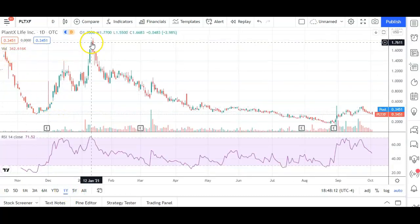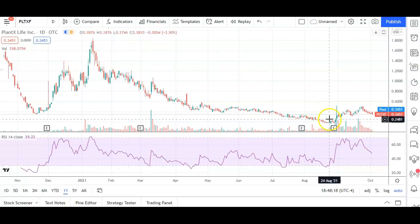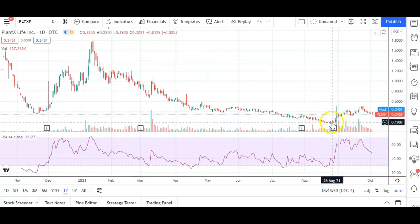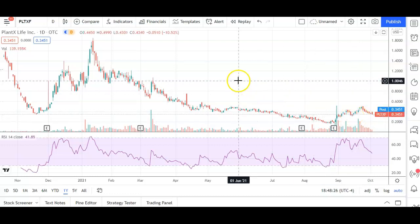So, long term, if we take a step back and we look at the chart long term, we can see that this stock basically has been absolutely crushed, from an all-time high of around $1.81. Now it went all the way down to 20 cents. There was a lot of support for this stock at around 16 cents. Now we're sitting at 34 cents.